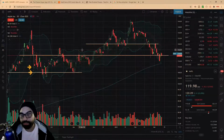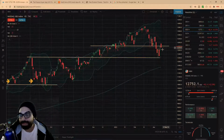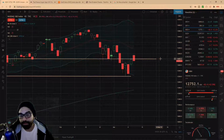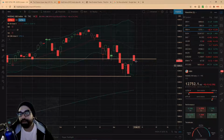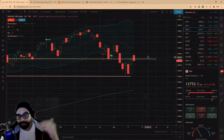Apple did sell off, as you can see right here. It did not hold its area of support. Same thing with the NASDAQ. The NASDAQ did the exact same thing. So 12.8 was our area of resistance. We did breach it intraday on the gap up, but then we immediately sold off, indicating, of course, weakness within the NASDAQ. And like I said, I believe interest rates are still going to rise.